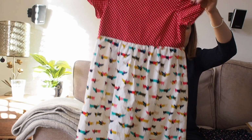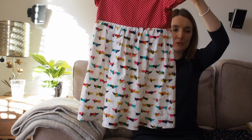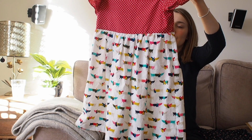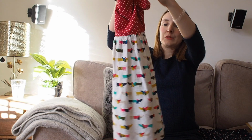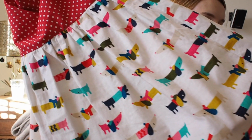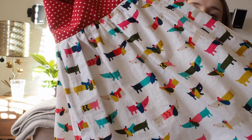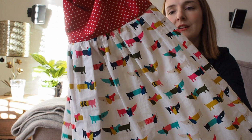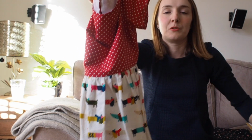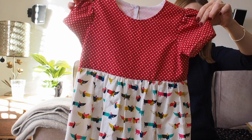And on to the third little girl dress that I made. This was a dress for my daughter for Christmas. We bought this dog fabric from John Lewis quite a while ago, and it's called Winter Dachshunds or something. So you can see all the dogs have got little hats and scarves on, and it's really cute. And she loves dogs, so we picked that ages ago, and I was gonna make her a dress out of it, and it took me ages to get around to it, and she kept asking for it, and then eventually I managed to get it made for her in time for Christmas.